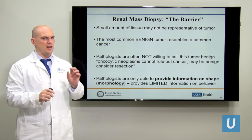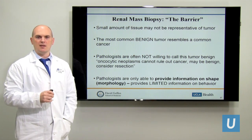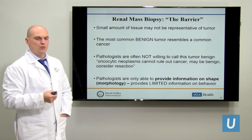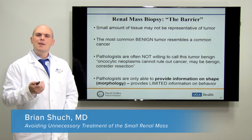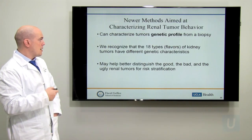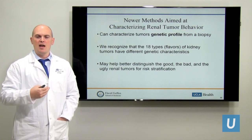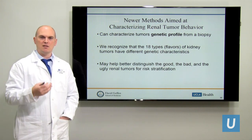Fortunately, when a pathologist is not able to distinguish between benign and that third most common type of kidney cancer, it's generally a very wimpy or indolent kidney cancer. Okay? So pathologists really now only give information on shape, or what we call morphology, but they can give some insight on the aggressiveness on a biopsy. Okay? But now we have all these methods to genomically characterize mutations, copy number alterations, and that's an area that I've worked in for many years now to understand the molecular genetics of kidney tumors.